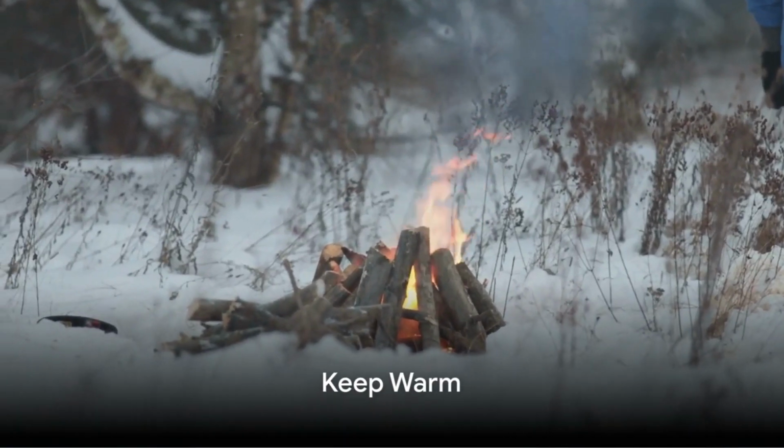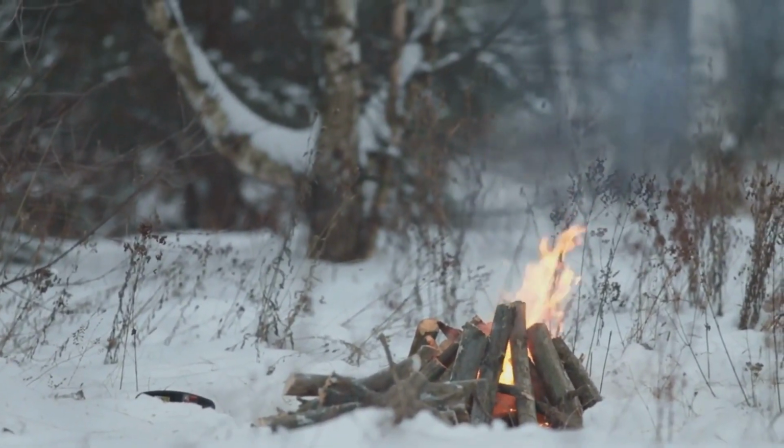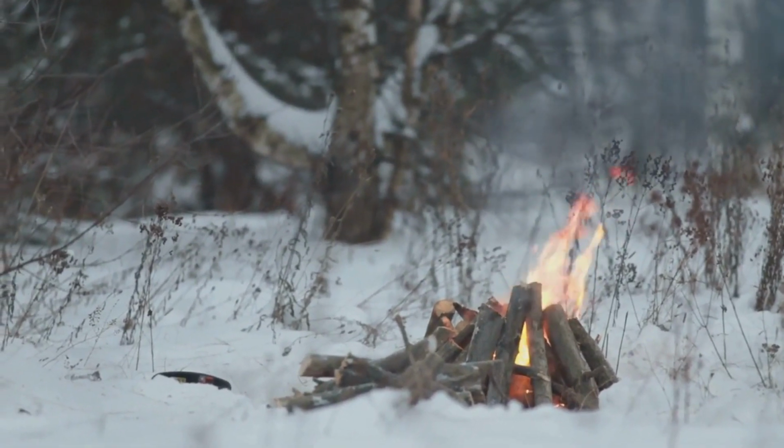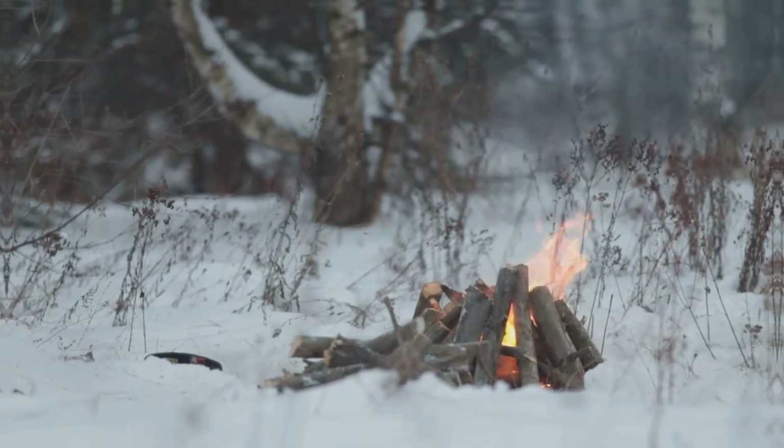Step 1. Keep warm. It may seem obvious, but it's crucial. Bundle up in layers, wear thermal clothing, and use heating pads when necessary. Keep your environment cozy too, with a warm, well-insulated home.